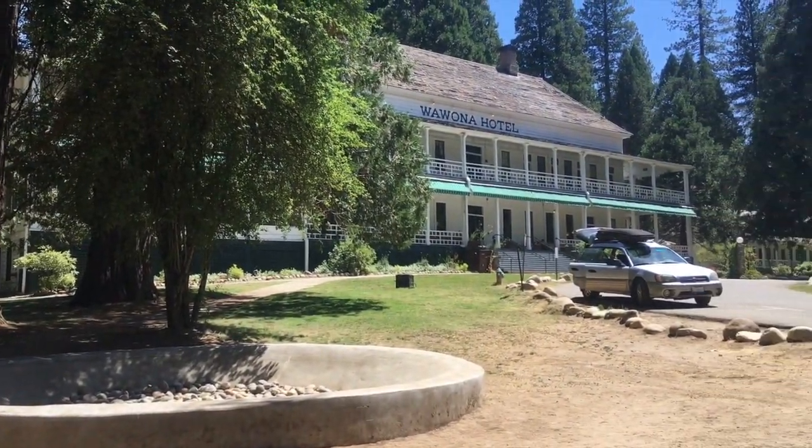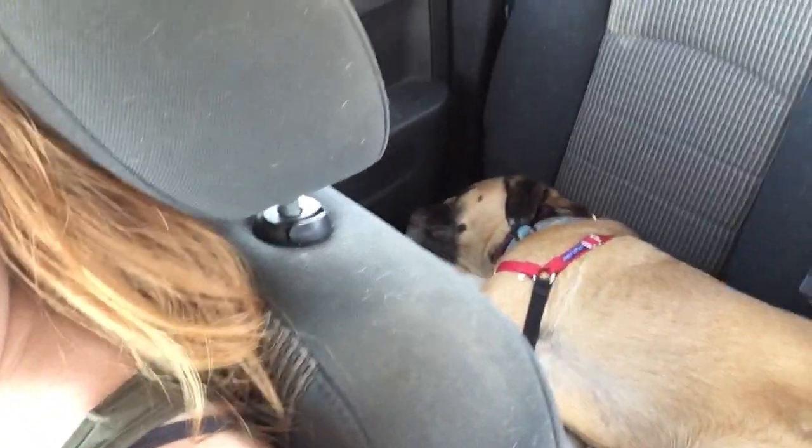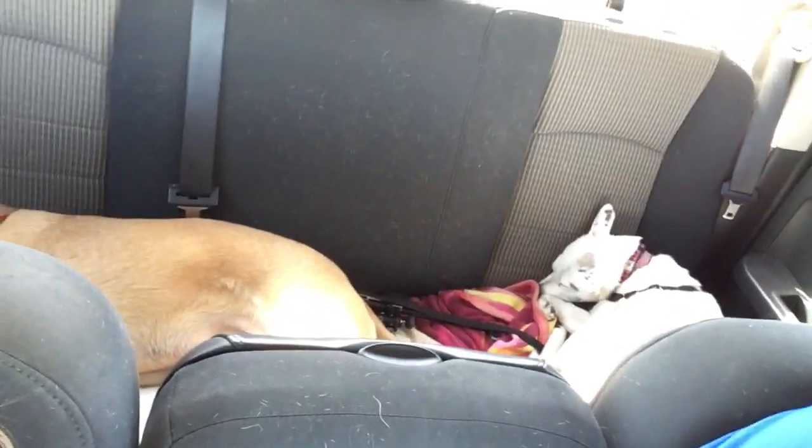Okay, well, we'll see what happens. Let's go explore. Let's go explore. Teddy, you ready to go hang out in the RV? Teddy's passed out. Scouty's passed out.